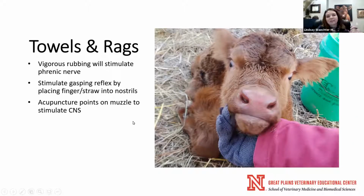One other little trick, and I tried to find you a good data point to tell you that this works or not. There's not a lot out there in research for acupuncture, but I've used it in practice, and it's just a little hint, and it has worked. You take the muzzle of this little calf, and you take a little 22 gauge needle, and you just directly poke that right into the middle of the muzzle, and you just do a little twist. That's actually a little acupuncture point that will stimulate the central nervous system that also gets them to take a breath. This has worked for me numerous times. I mean, sometimes it won't work, but it's an easy thing to try. Now, I wouldn't go stabbing a 16 or 14 gauge needle in there. Make sure you have a little one, but it does seem to help.